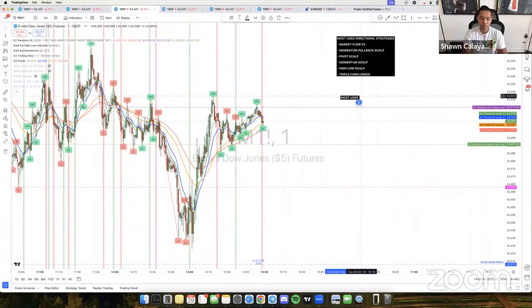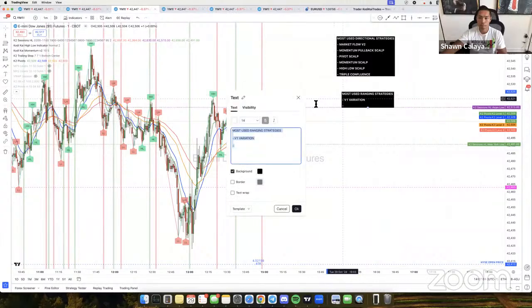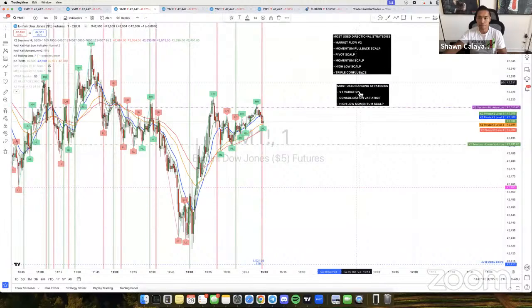Most used ranging strategies. Hey, Layla, good to see you here. So for ranging strategies, we have V1 variation. And these are just the main ones again. I'm not going to list all of them because there's too many to name here. V1 variation, consolidation variation, and the high-low momentum scalp. Those are probably the main sideways strategies that people are typically applying.